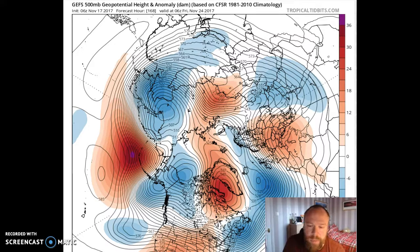Nothing is completely ruled out just yet, but it does look as if anything that we do see cold wise will be a couple of days, and we'll continue to see this transient fluid pattern from the west.